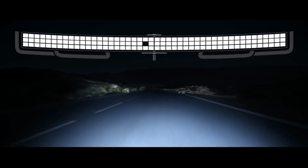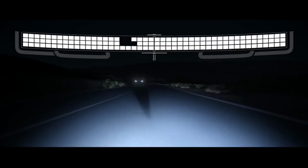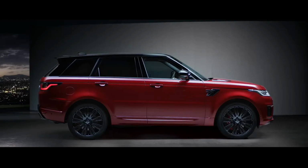The all-new Pixel LED headlights produce a beam made up of 144 LEDs that respond to multiple light sources. The system can shadow 4 sections simultaneously, illuminating the road ahead without dazzling oncoming traffic. At higher speeds, the optional laser supplementary high beam enhances visibility more than 500 meters ahead, further improving safety.